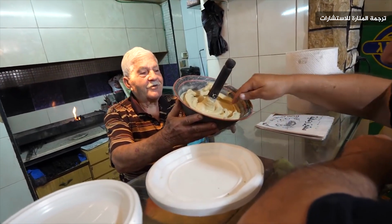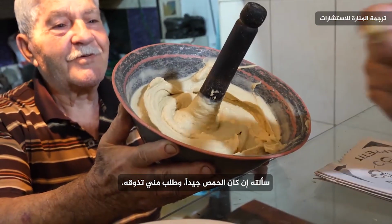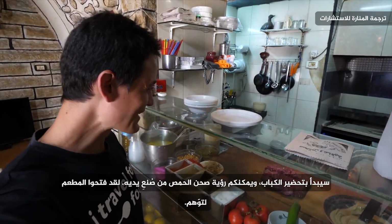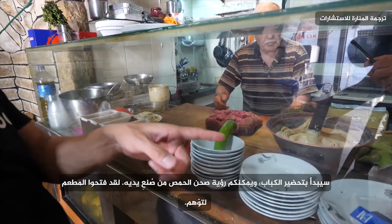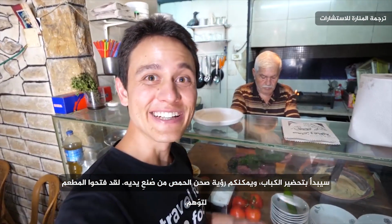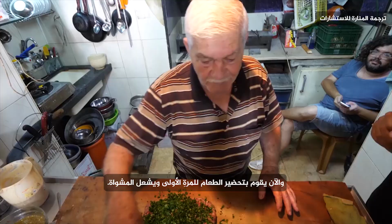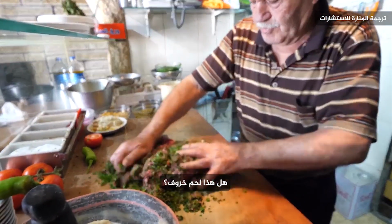Like this. Asked him if the hummus is good. He asked me to taste it. He is about to start making kebabs, and you can see he has a fresh bowl of hummus, which he ground by hand. And yeah, they're just opening up for the day today, so he's making the food for the first time and lighting up the grill right now. Sure, it's not green oil. And is this lamb?